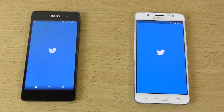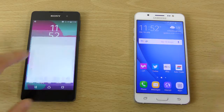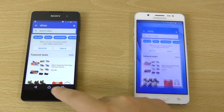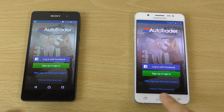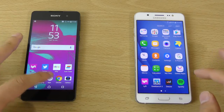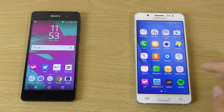So it was very laggy on the E5. And again. Wow, the J5 is leaving the E5 standing here. I didn't expect this at all. You know, I was thinking the very heavy TouchWiz combined with an older processor would be in the Sony's camp.